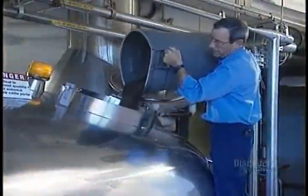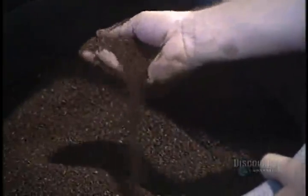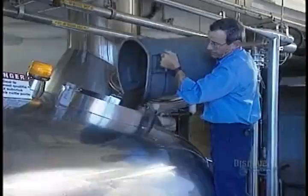The company has its own water filtration plant. It will be refiltered before being used to eliminate chlorine. This materials tank can hold 80,000 liters of water. Between 10 and 15 tons of malt and another grain are added. They use dark malt, which has been heat treated to a high temperature.